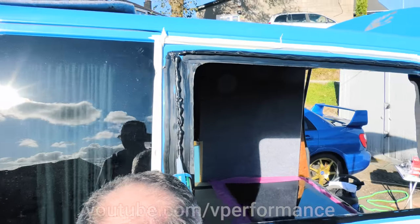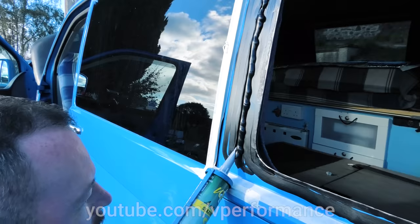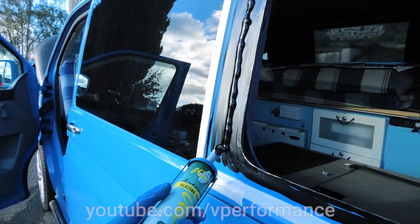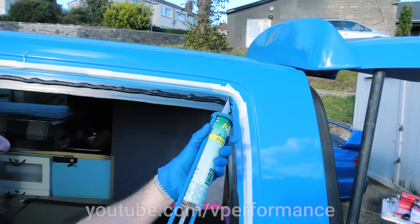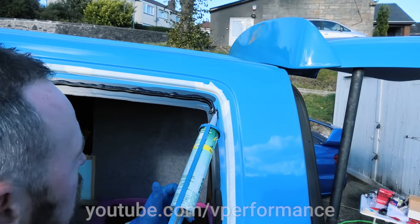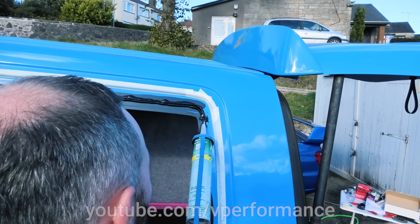What are you doing there? Well, I'm trying to gob huge amounts of this. Given that we've masked it, I'm not too worried about putting great big gobs of this stuff on. I just have to get it on before it, as they say, skins. Oh, I think I just cut my arm on the door.